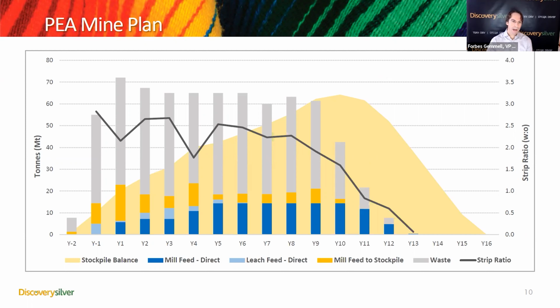And what I'd also point out is these orange columns here. So that's the low-grade material we're sending to the stockpile. And the motivation there is we're trying to prioritize good grades, get them through the mill earlier on the mine life. And by doing so, we send the low-grade stuff to stockpile. You can see this stockpile balance in the background goes to about 60 million tonnes in year 10. And then that stockpile is basically the mill feed the last 4 or 5 years of the mine life.